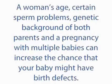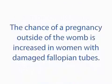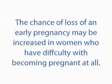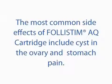A woman's age, certain sperm problems, genetic background of both parents, and a pregnancy with multiple babies can increase the chance that your baby might have birth defects. The chance of a pregnancy outside of the womb is increased in women with damaged fallopian tubes. The chance of loss of an early pregnancy may be increased in women who have difficulty with becoming pregnant at all. The most common side effects of Follistim AQ Cartridge include cyst in the ovary and stomach pain.